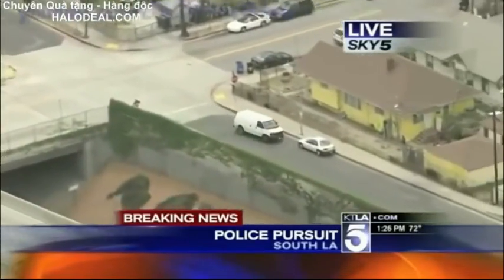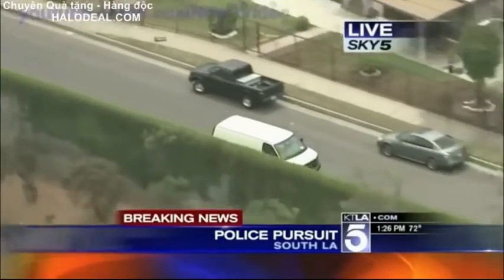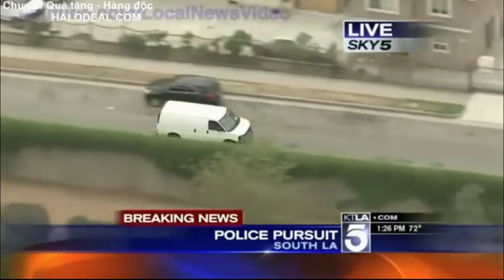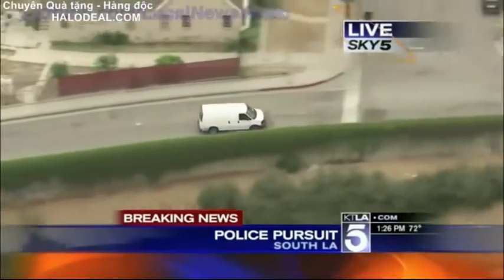Glenn and Jessica, yeah, we just came up on this about a minute ago here. This is a stolen vehicle, a white cargo van that was reported stolen out of the South LA area just minutes ago. We actually caught this van as you guys were coming to our picture when it was northbound on the 110 freeway. For a time, this thing was going southbound on the 110 freeway. This initiated right near the Coliseum.